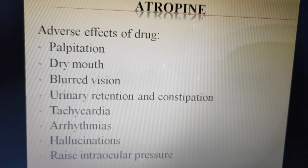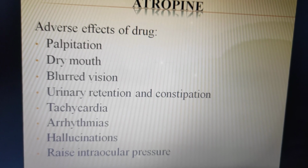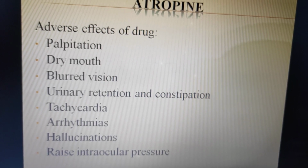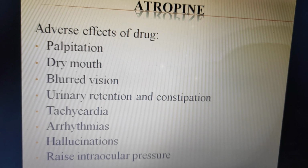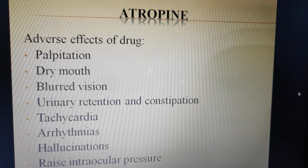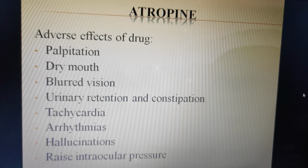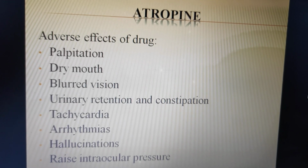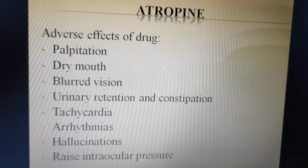Next are the side effects of atropine: palpitation, dry mouth, blurred vision, urinary retention and constipation, tachycardia, arrhythmias, hallucination, and increase or rise in intraocular pressure. Arrhythmia means irregular heartbeat, and hallucination is a perception of hearing, seeing, touch, smell, taste of something that was not actually there. Intraocular pressure is the fluid pressure inside the eye. Normal eye pressure ranges from 10 to 21 mmHg, and ocular hypertension is an eye pressure of greater than 21 mmHg.